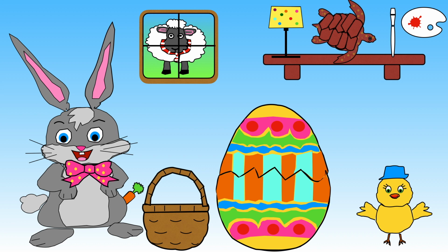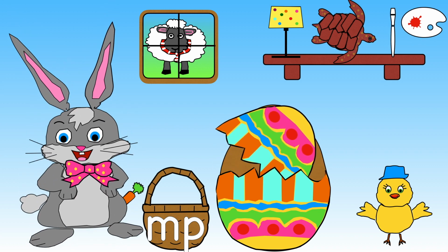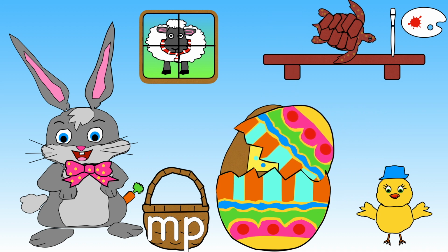Rosie's next toy ends with the sound mp. What shall we choose? Lamp, turtle, paint. Yes, there is an mp in lamp.